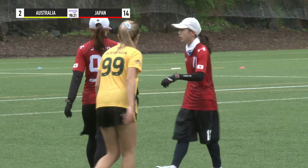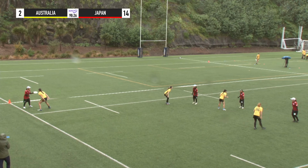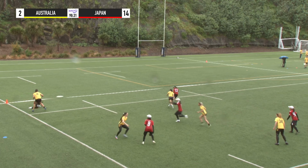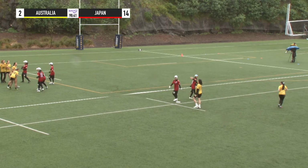The long arms of Buxer on the mark, applying a lot of pressure. Sawayama trying to initiate something. Buxer's able to close that one off, and there it is. Australia in the red zone. Megan Lee calling for a stack, trying to create as much width as possible on the field, supported on the break side by Asprey.